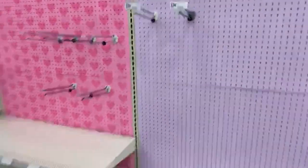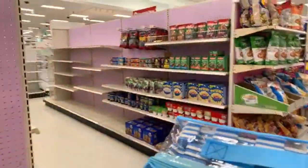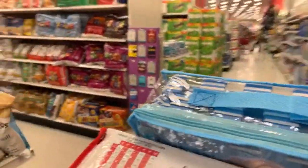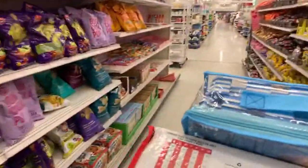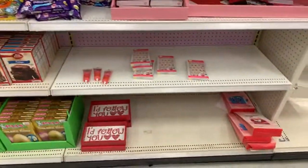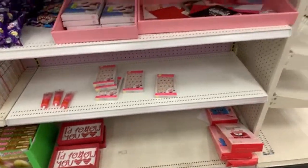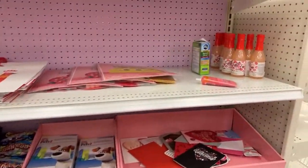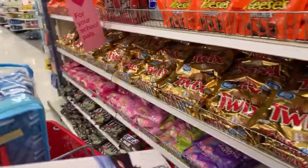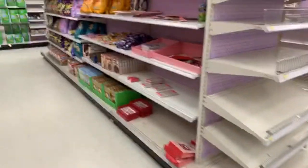Let me show y'all. This is Valentine's Day section. If your Valentine's Day section looks like this too, and you're at Target, give me a thumbs up. But I think they do have, let's see. I think they did. Okay, this is where they put the stuff. Like, what in the world? This is why I say you gotta walk the whole store. I'm sure if I walk the store, I'll find stuff. But when it goes 90, I'm not even coming to this store, because I'm not even gonna waste my time. And then they got little candies right there. Like, boo to this Target.